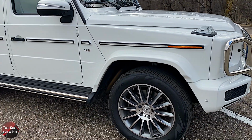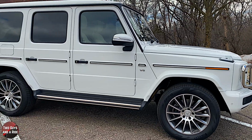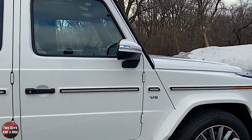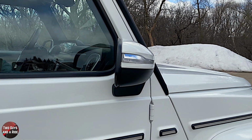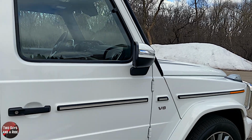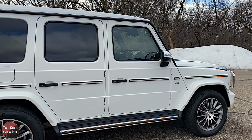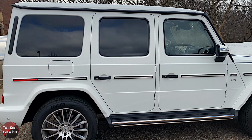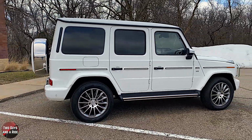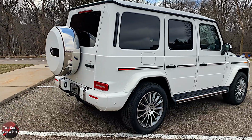Some of the exterior options available on the G550, you can get the AMG line with Night package. There's an AMG line with Night package plus, and there's an AMG line with Night package Magno. I'd love to see what that looks like. It must be like the flat wrap or something. Interior options on the G550, you can get the seat comfort package, an exclusive interior package, an exclusive interior package plus, and then what Mercedes calls a G Manufacturer interior package and a G Manufacturer interior package plus.